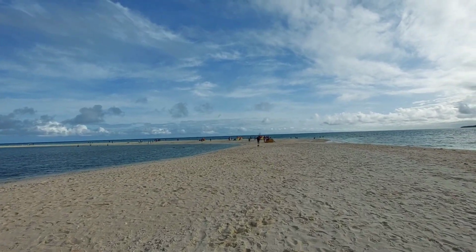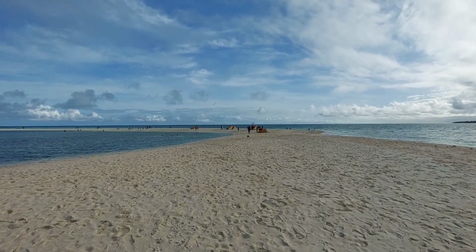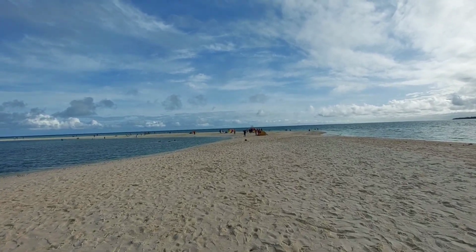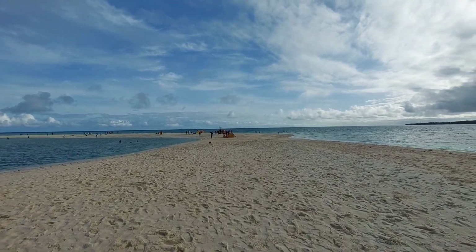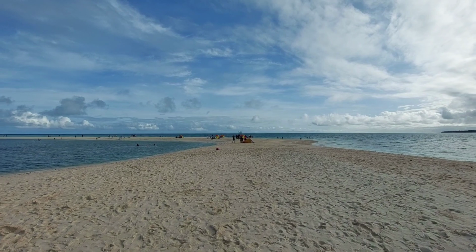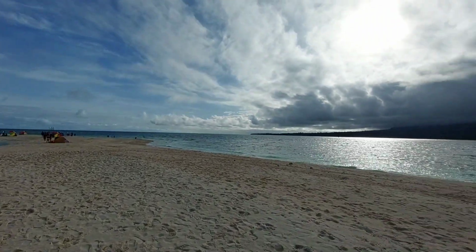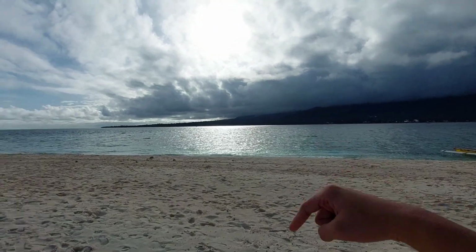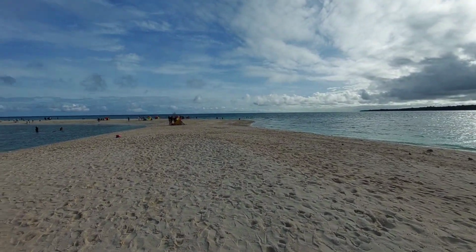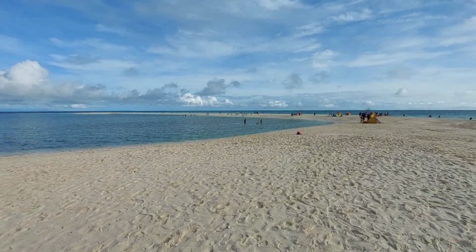You can see far ahead, there are some umbrellas available for you to rent out here. So despite the time, right now, which is almost 8 o'clock, the travel time from Camiguin Island to White Island is about 10 minutes, I think.